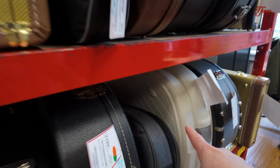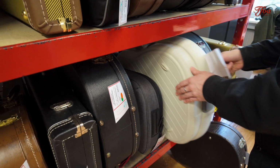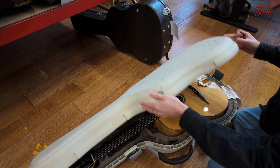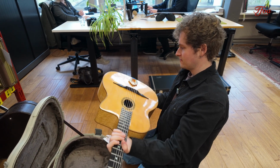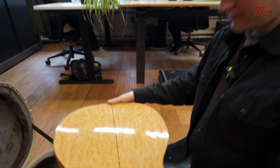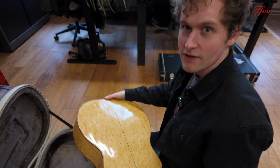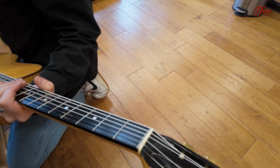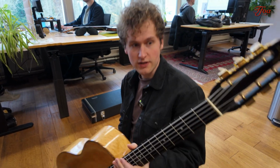This case looks like one of my old grandma's travel cases. I think it looks like it came out of Star Wars. Let's open it up. A Blazer. Okay. I don't know a whole lot about Blazer. Oh, I do know it's got very tiny eyes. Tiny birds. Hummingbird's eye maple. I think we have seen some Blazer, sort of more traditional steel string guitars here.